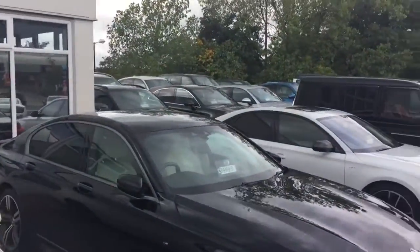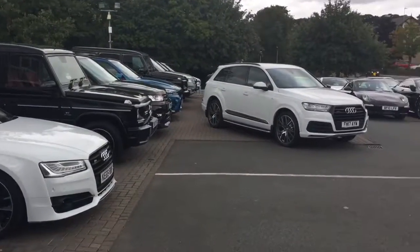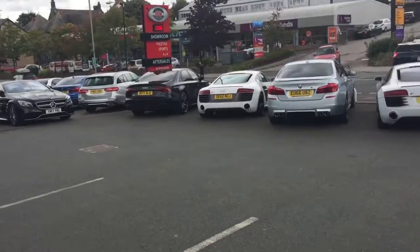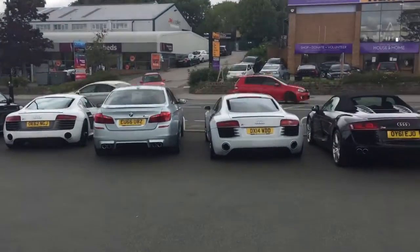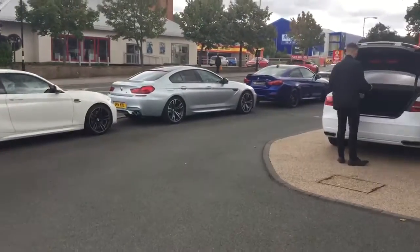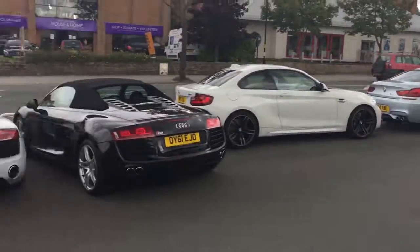Wide selection of 4x4 vehicles. We carry 120 cars in stock at any one time, £10 million worth, with £1 million worth arriving every week. So I just thought I would show you around the dealership a little bit.